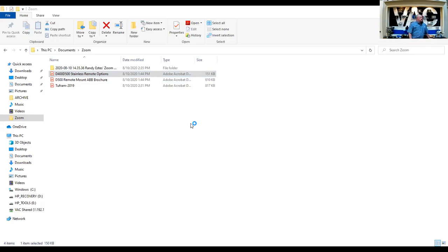Scott? Yes. It looks like the video for screen sharing has frozen. All I see is a background of the Windows Explorer on my screen. Not sure if that's the case for everybody.